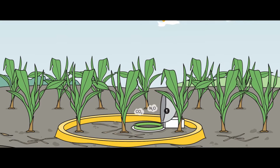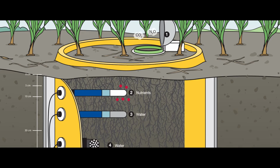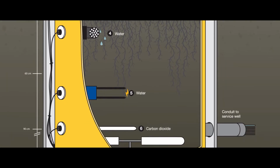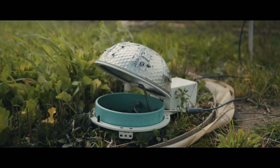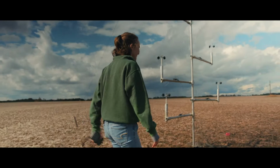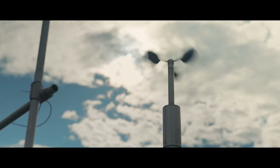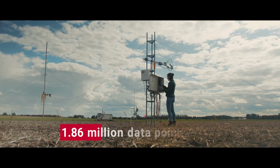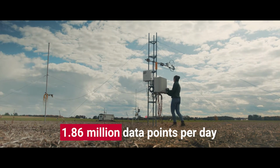So there are a number of sensors at various depths: soil water content, soil temperature, carbon dioxide, so greenhouse gas concentrations within the profile, greenhouse gas emissions, so what leaves the soil. We also have a weather station that's measuring temperature, humidity, wind direction, and speed at the same rate at 10 hertz. So we get approximately 1.86 million data points out of the lysimeter infrastructure every day.